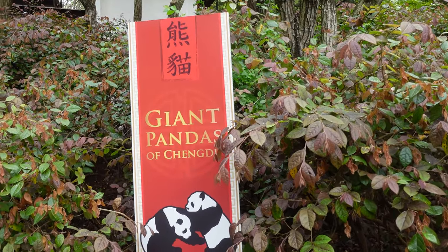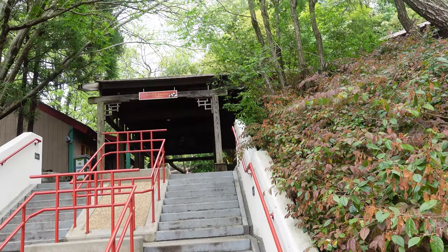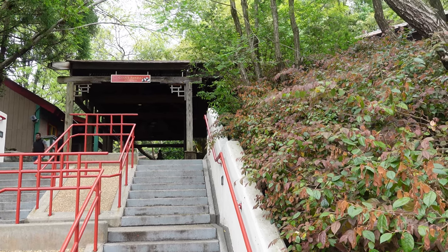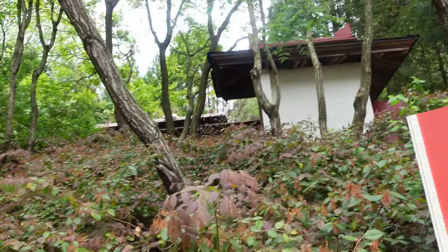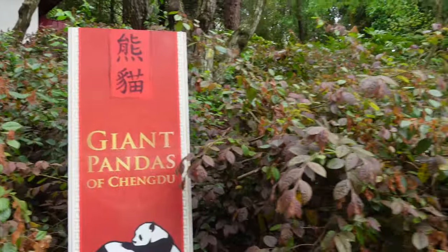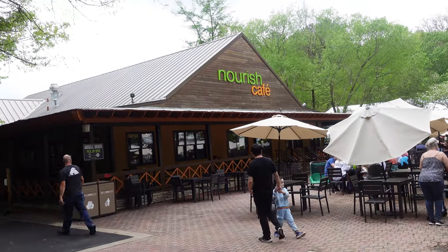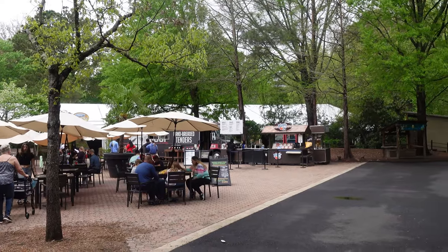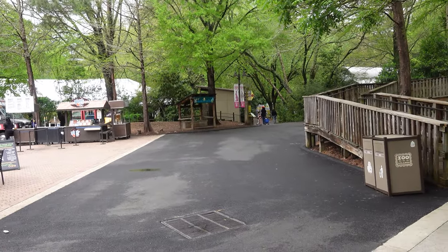They have a whole pavilion-like entrance to the pandas. It's really nice. Down here towards the bottom of the zoo, if you will. That's just where we came from. We walked that way towards the pandas. Then we have bathrooms, and then we have the Nourish Cafe, probably the main eatery here. They also have a food truck with breaded chicken tenders. And then you go back to over here towards the petting zoo and the train.